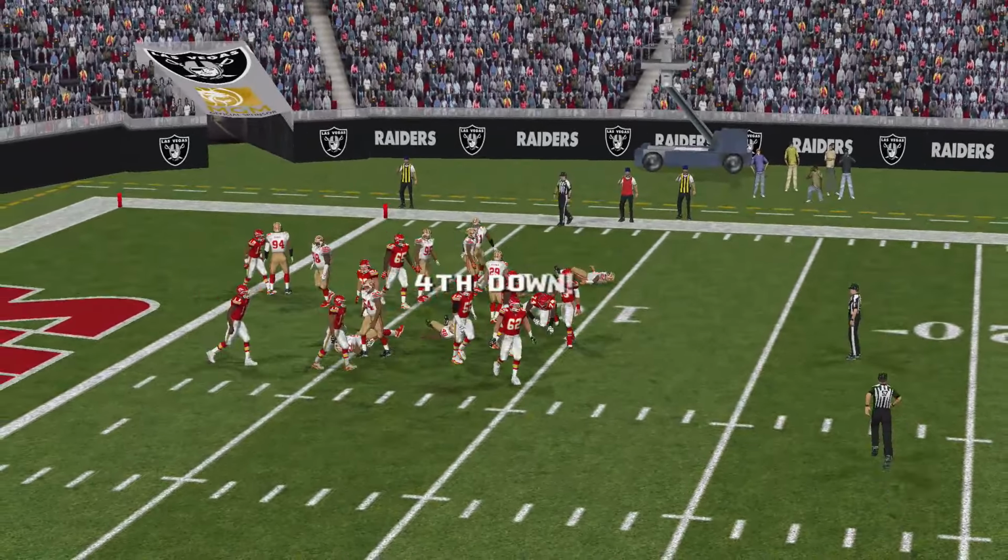First and 10. Ball on the 6-yard line. Samuel comes in motion. Looking upfield. Fakes the handoff, puts everything behind this one. He's got it. Number 32 comes up to make the play at the 48. Jennings wins the battle in the secondary and comes up with the big play. Yeah, they said you want to play zone and we'll just throw in the windows, and that's exactly what they did.